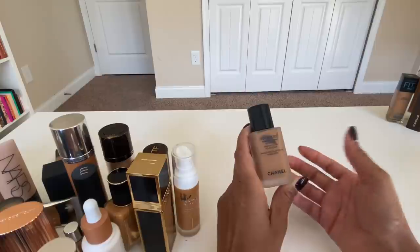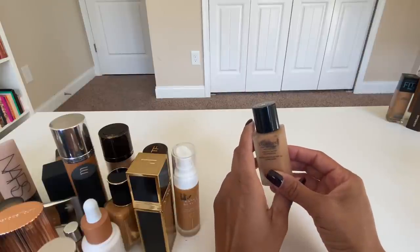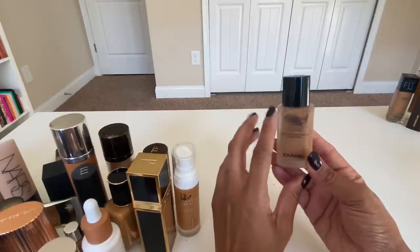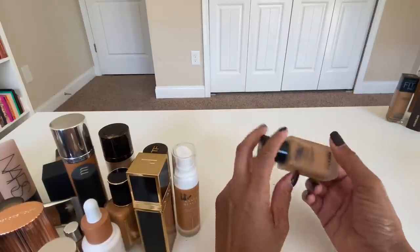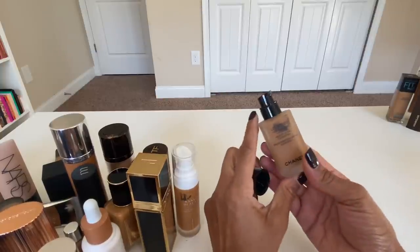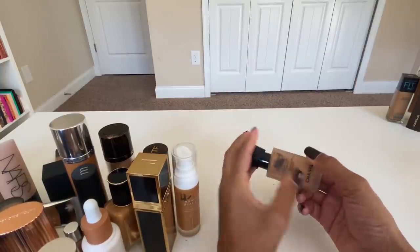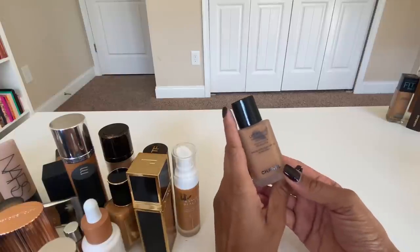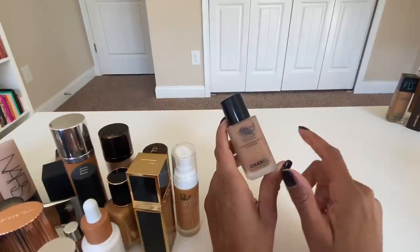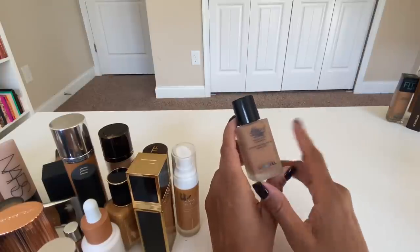Has a nice glow to it. And has some pretty good coverage. Like this will get me through a work day. So I would say this is a really good everyday foundation for someone who wants a really nice foundation that they can use every day that's not gonna irritate my skin. This is like a daytime foundation for me. Like, I wouldn't necessarily wear this one at night. This is a really good daytime foundation.